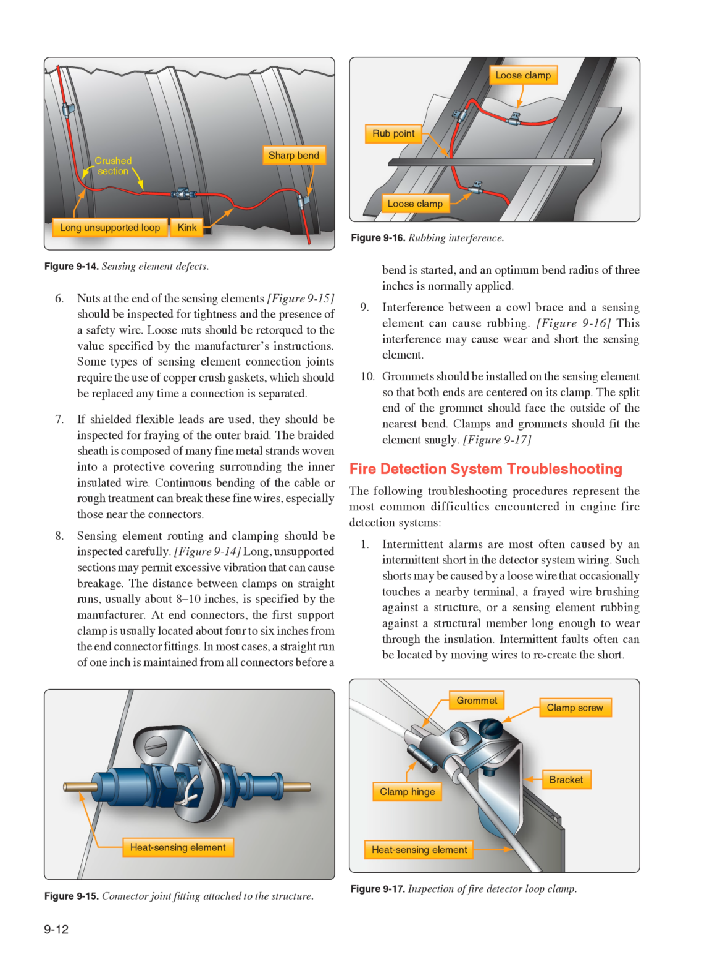9. Interference between a cowl brace and a sensing element can cause rubbing. Figure 9.16, this interference may cause wear and short the sensing element. 10. Grommets should be installed on the sensing element so that both ends are centered on its clamp. The split end of the grommet should face the outside of the nearest bend. Clamps and grommets should fit the element snugly.